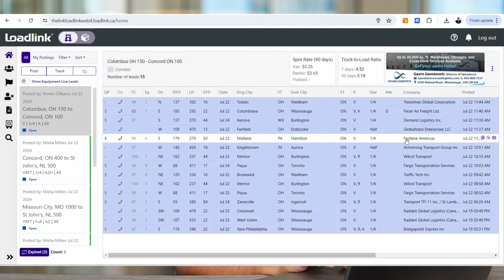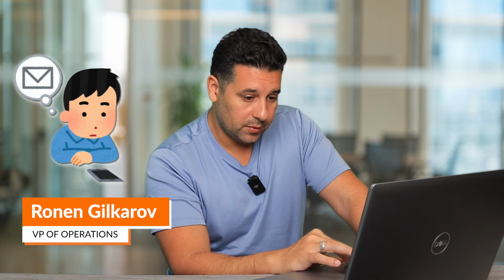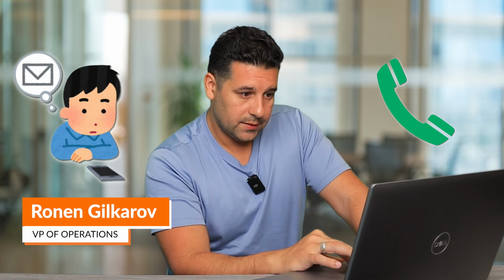All right, so here's my routing guide. I'm just going to look at it. It's 54 miles to go empty, deadhead from my truck to the left, and we will start. Let's send this guy an email. We'll do one email. Let's send this guy an email also. So we just sent 3-4 emails right now. At the same time, while those are coming in, we'll also make some phone calls. Let's call this guy right here.